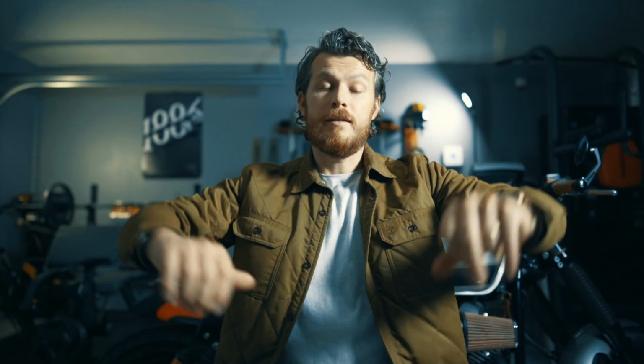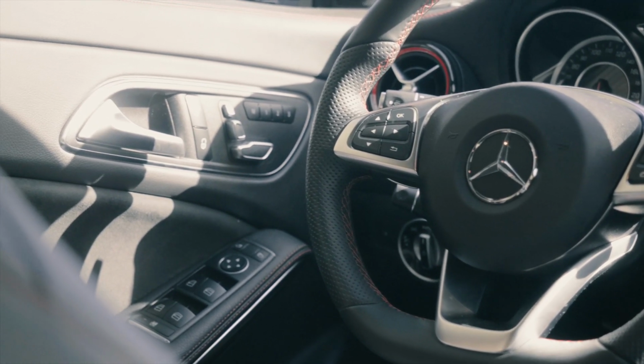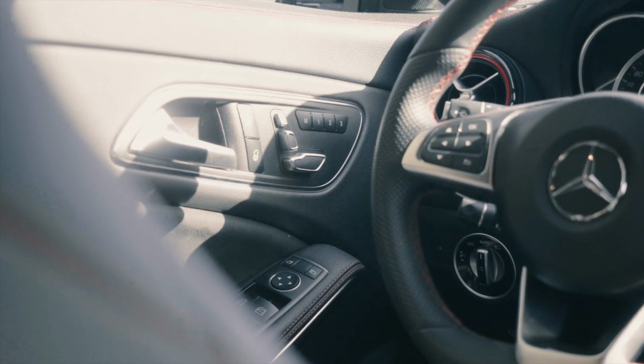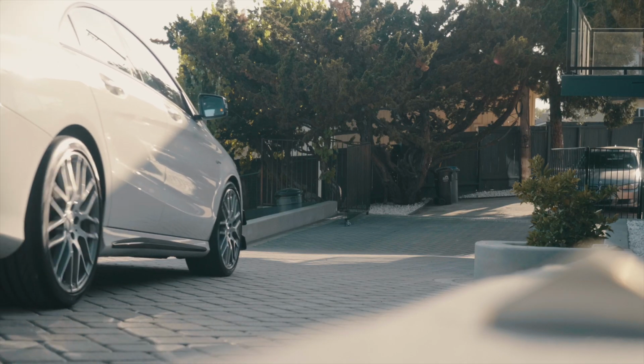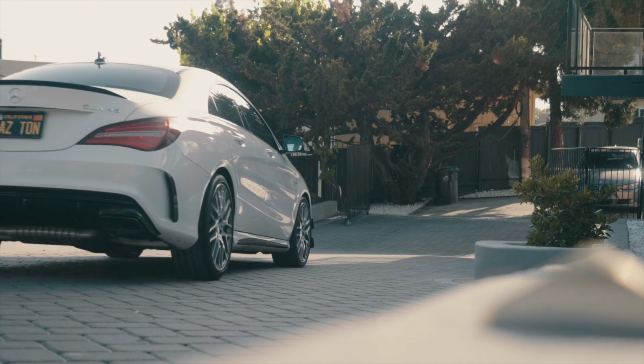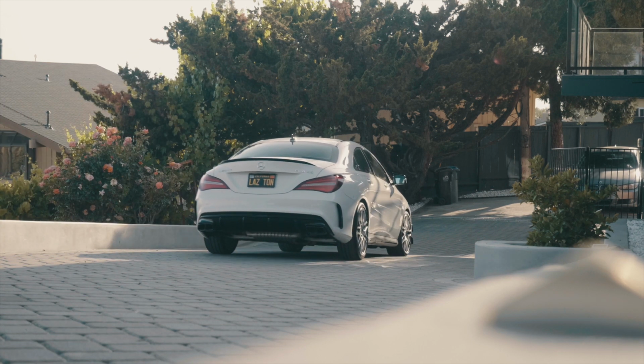Oh yeah, another thing. A lot of people say, okay, CLA45 is not a real AMG, but this car still has a signature on the engine. Every real AMG car assembled has the mechanic's signature on the engine, and I can confirm this one has it. So even if it's a CLA45 and just a 2-liter engine, it is a true AMG since it's hand built.